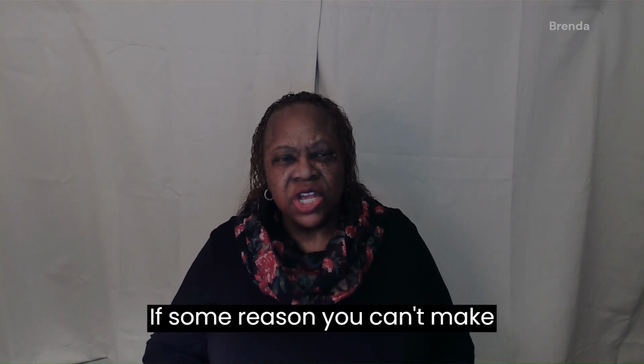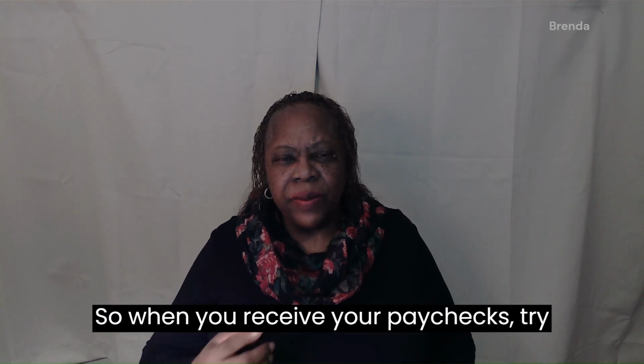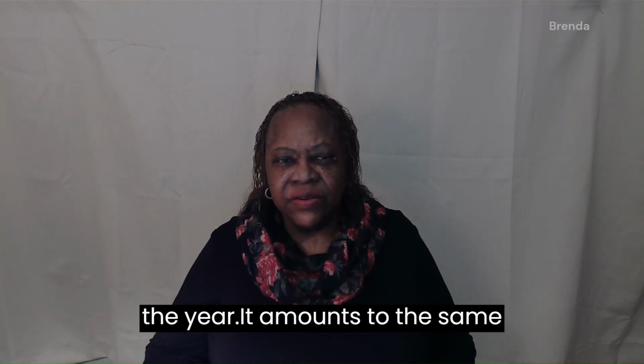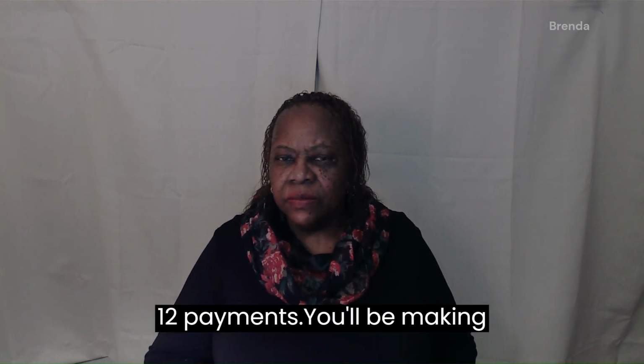If for some reason you can't make a bi-weekly payment, then, depending on when you receive your paychecks, try to pay that extra payment at the end of the year. It amounts to the same arrangement. Homeowners, instead of 12 payments, you'll be making 13 payments per year.